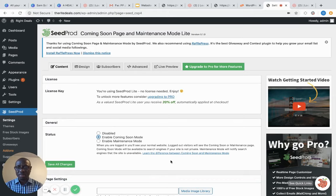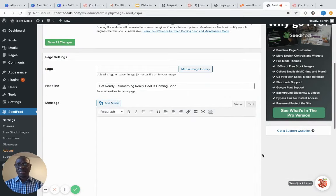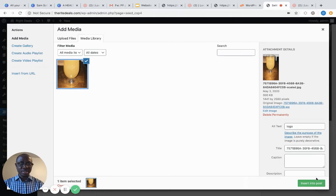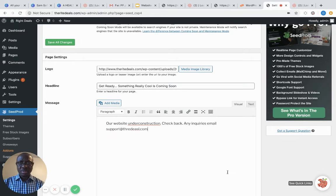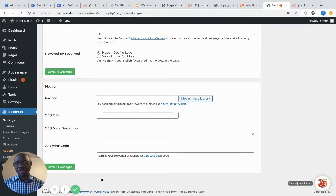Here I'm going to enable the mode. Let me make it a little bit beautiful. Let's put an image so that it doesn't look boring. So I hit insert. Our website is under construction. Check back. Any inquiries? Email support at Radius home. So then I'm done with that. We'll go here and save all.